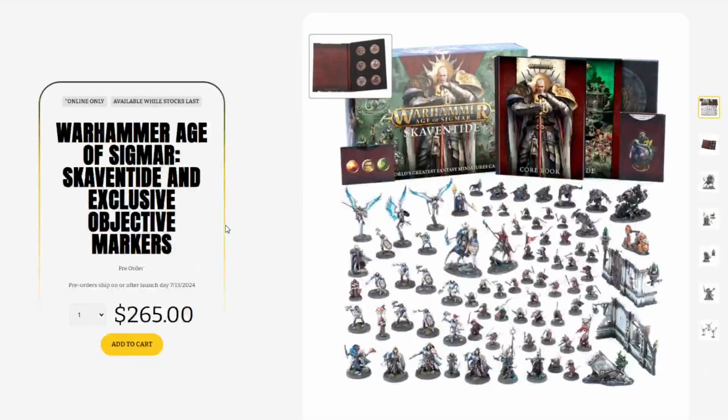So let's take a look here. All right, so here for the Skaventide box set, it does look like it is restricted to 5 per person. Obviously, this is a really nice box set. 72 brand new sculpted miniatures. If you order direct from Games Workshop, you're going to get these 6 tokens with 3 Stormcast Eternal and 3 Skaven objective markers. They're made out of metal.